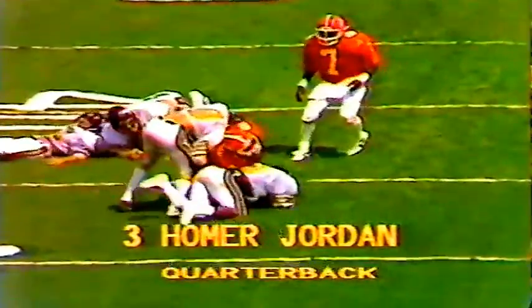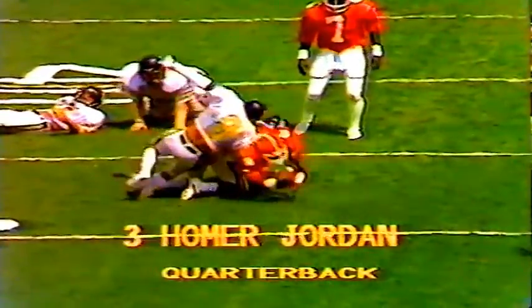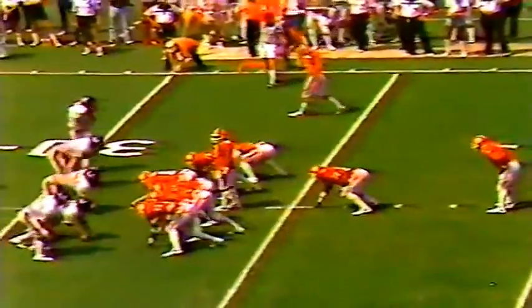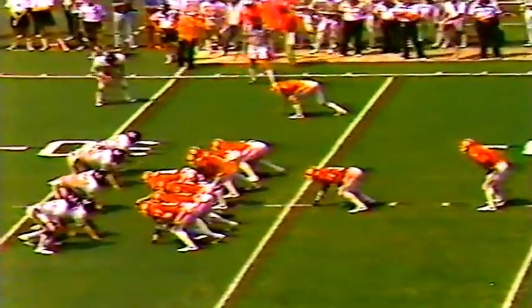Bubba Diggs and Stockstill getting back in. Gilliard and Tuttle coming out. Nope, Gilliard's going to remain in. It's going to be Tuttle and Magwood coming out. Homer had 149 yards total offense in the first half. So 134 of those through the air.